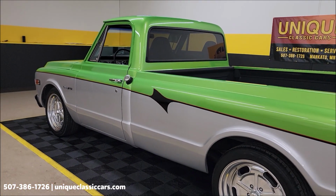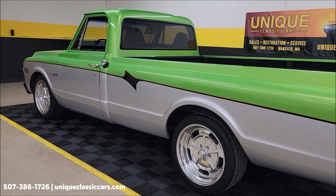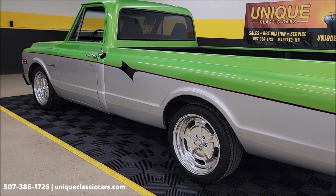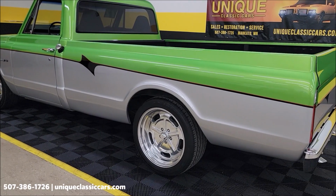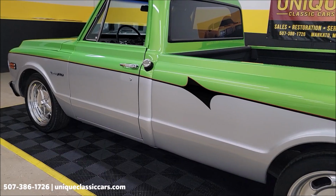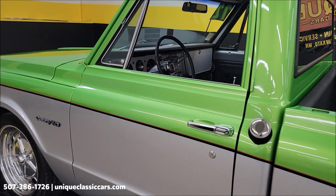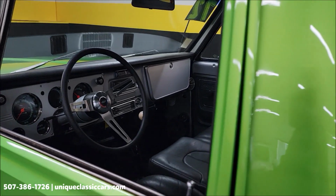A few things I do want to mention on it. Technician said it could use new rear wheel cylinders and brake pads. There is a battery shut-off underneath the hood above the passenger fender. When we get underneath the hood, it does have a Holley 4-barrel on it, HEI ignition, and the AC will kick on and off. It just needs to be charged.